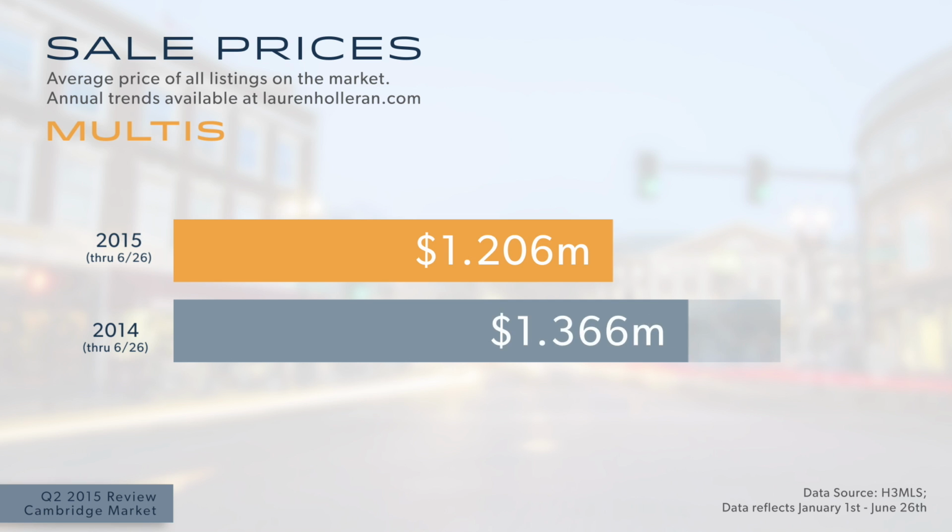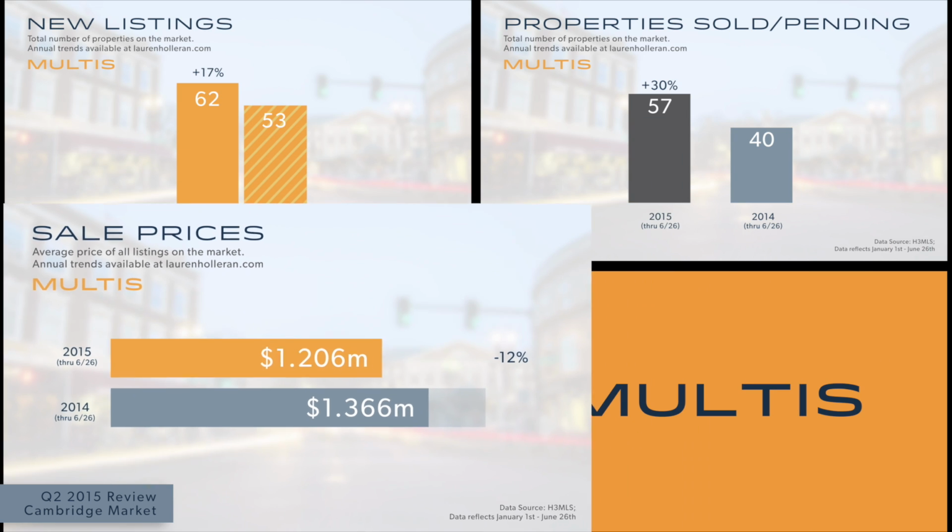So we throw that one out, and even with that taken out, it's interesting to see that the average sale price for a multi has in fact dropped about 12%, from about $1.36 million in 2014 to about $1.2 million in 2015. So the multifamily market's a little funny.